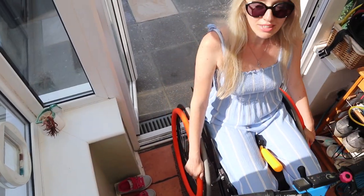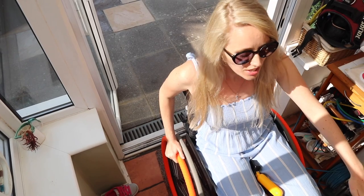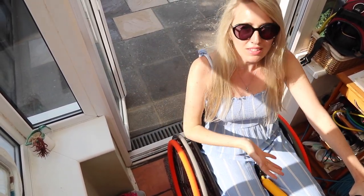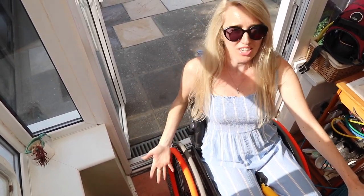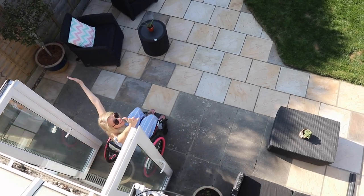Okay, so I'm really, really lucky that we have complete level access in and out of the garden. So when I'm in my Batec, I can just come through the side and through into the conservatory. And now what I'm going to do is change out of this wheelchair into my other wheelchair and show you around the garden. Now, let's go out into the garden.